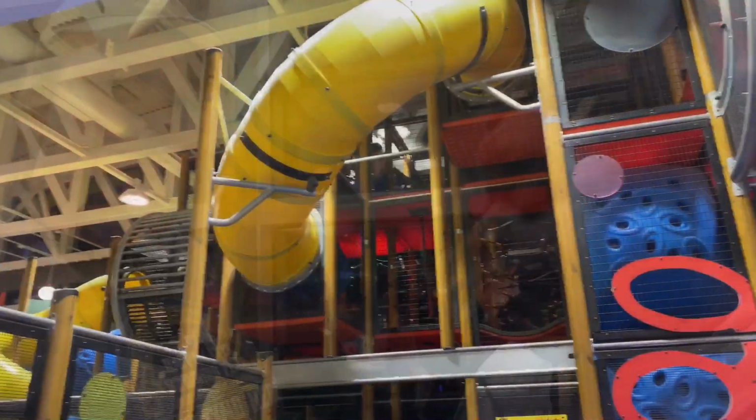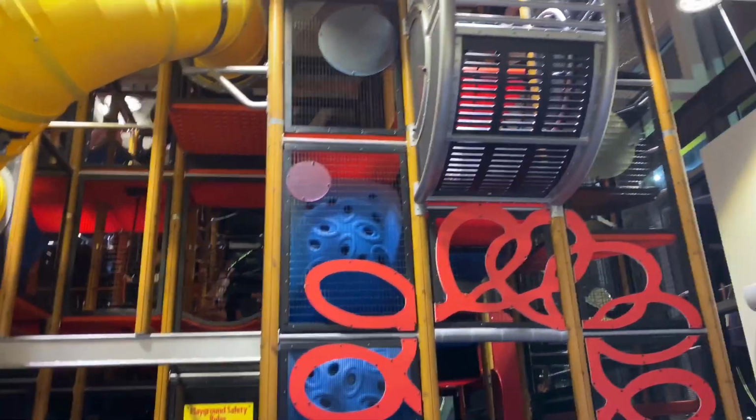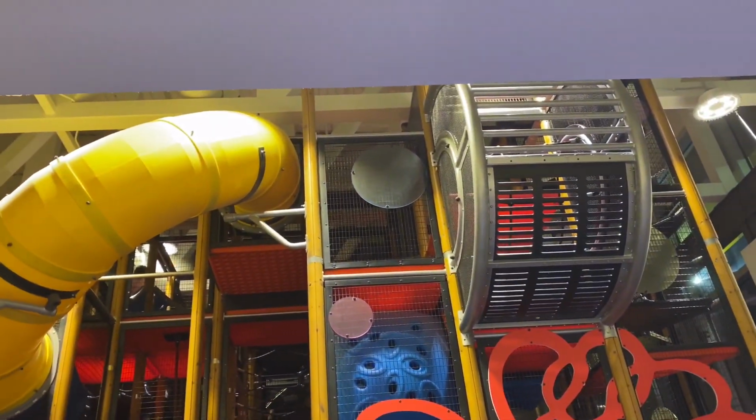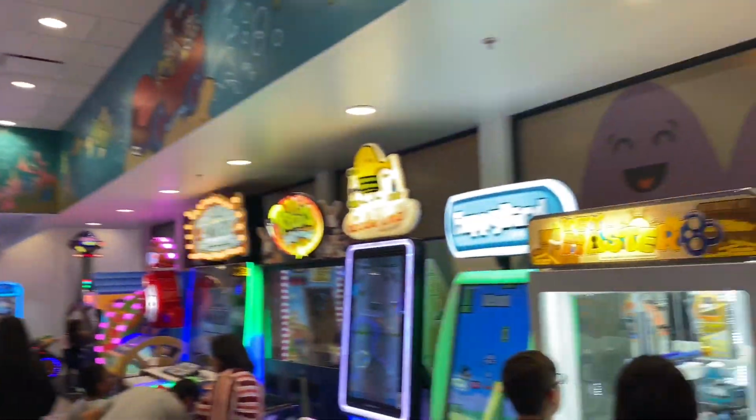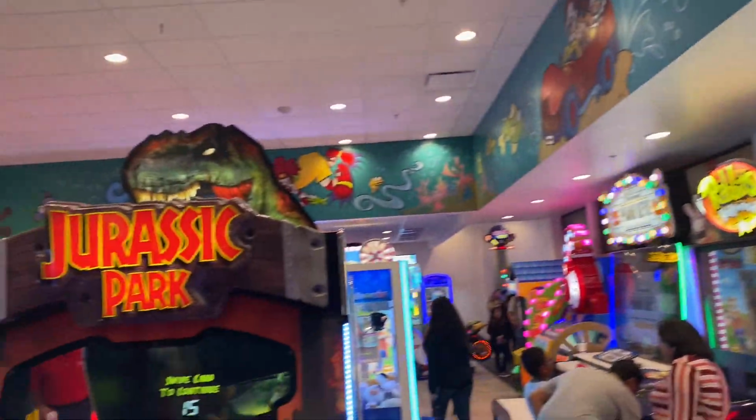So now we're going to head upstairs and show off some other cool things that you can find here at the world's largest McDonald's. So let's go, guys. So here we are on the second floor of the McDonald's, and as you see, they have a gigantic playground for the kids. And then over here for other kids, we have a bunch of arcade games.